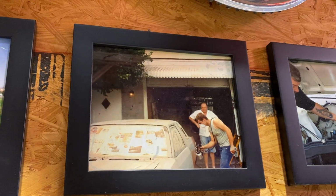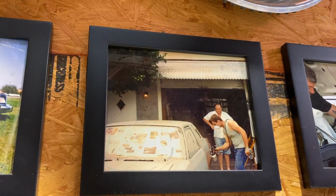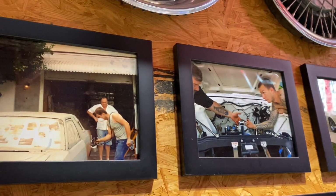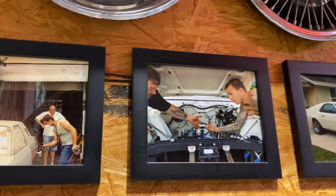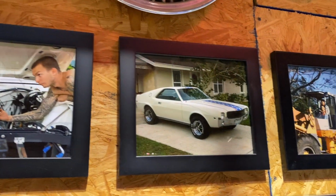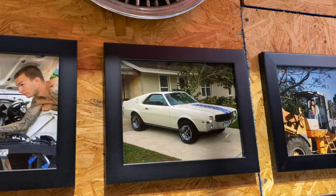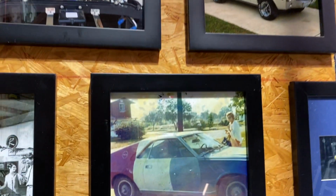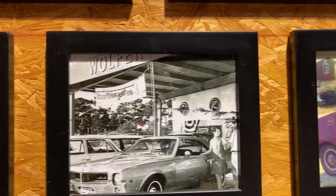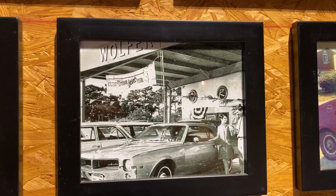That's me. I was about 19 or 20, shooting a car there outside in the yard, my grandfather looking over me, making sure I'm doing everything right. And there's me and my other son working on the engine of the AMX, which is that car I did there. That took a lot of years and a lot of money tracking down the parts for that. That's what the car looked like in '72. And that's the original dealership, Wolfer AMC, right here in Venice, where the car came from back in the day, in the 60s.